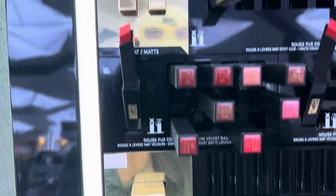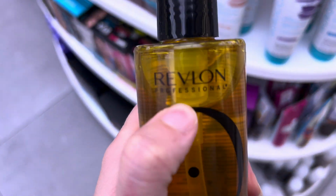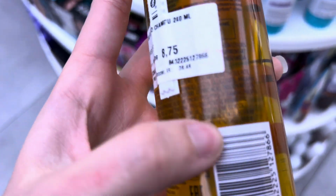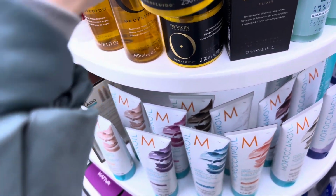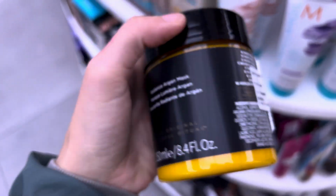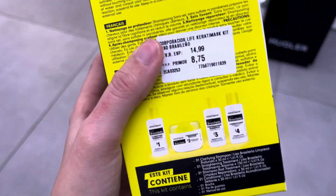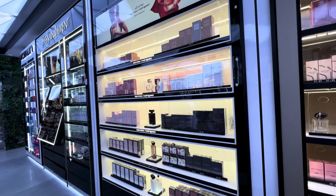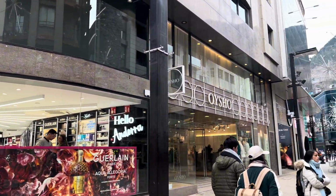And we are now in Primor, and we can see that it has a lot of good prices here. I can see that this brand is really good, and see the price, €8, really good. And also the mask, it's €7, really cheap. And this product I saw in Portugal was €16. This one is 8. And now it's time to check the prices in the duty free.